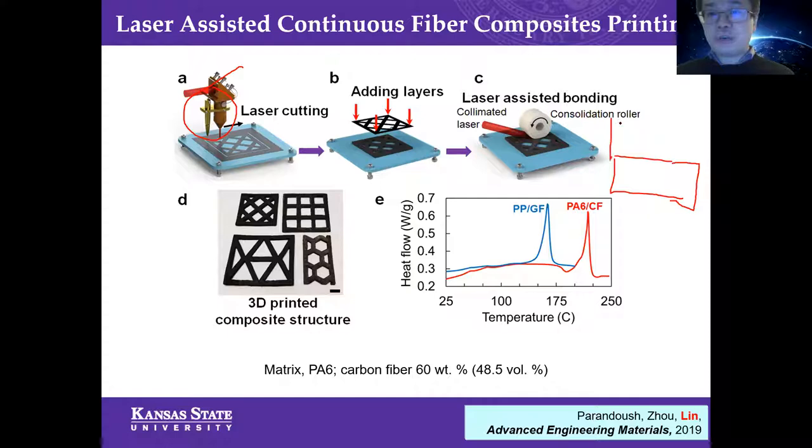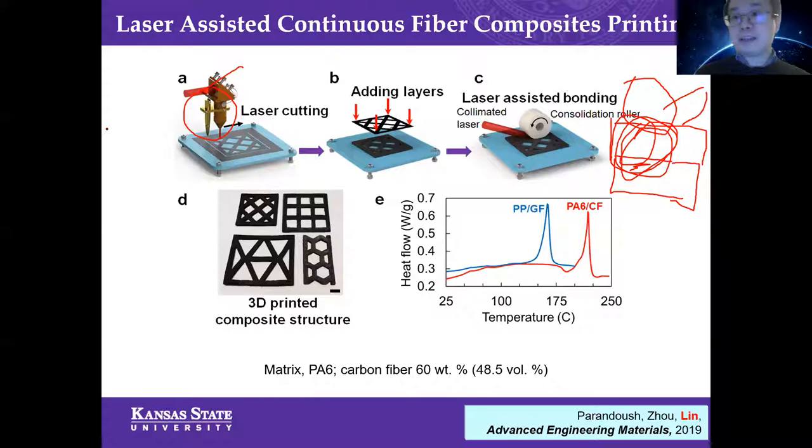Here is a roller. If we use a laser to heat it, the laser heat affected zone can be here. So then we can melt the polymer here, and then we can bond the layers together. By doing this, we can eliminate the boundary between layers. We can reduce the pores between layers.